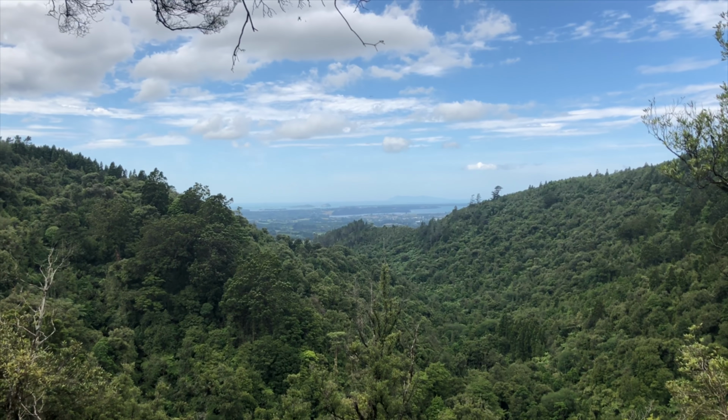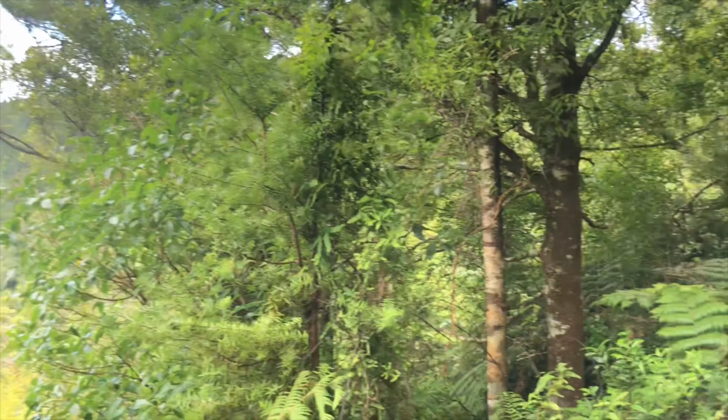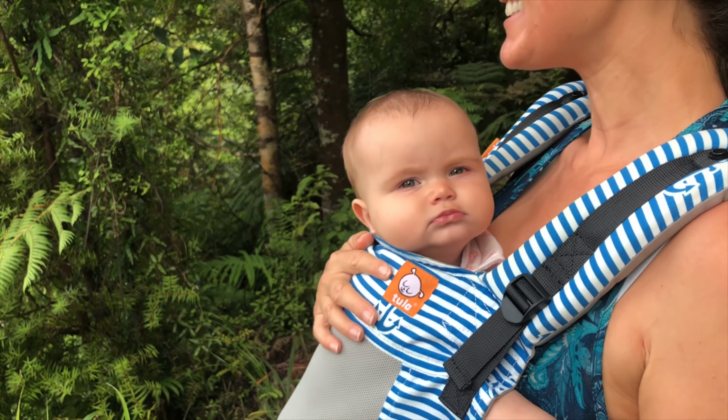What a view. Looking down on the township of Katikati. Cool. Home. Sweet home.